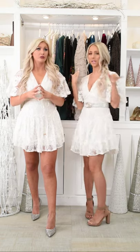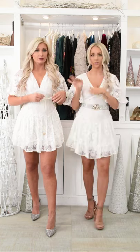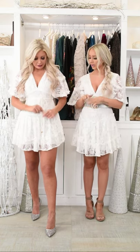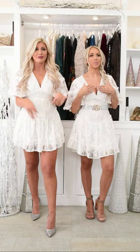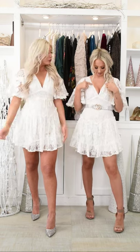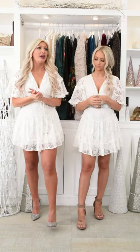It does have a self-tie detail in the back, and then you also have one around the waist. I took mine off and threw a belt on, but you can see it on Alex right here. It has little gold details. It does. So cute. And I like the little lace detail right here as well. You're in a size small? Yes. I love this. I think it's absolutely stunning.